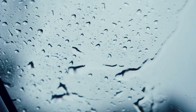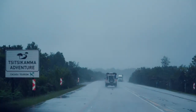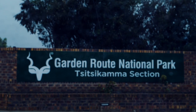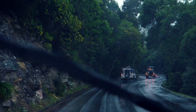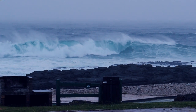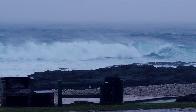The weather worsened the further we drove, and we knew that setting up camp was not going to be fun. When we finally arrived, we were welcomed by a restless, stormy sea. I just saw the ocean. It looks rough. The waves are very, very big.